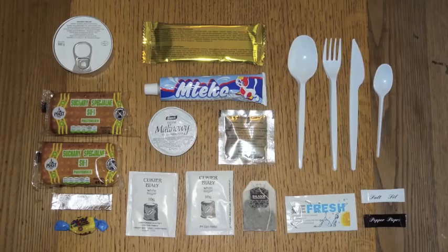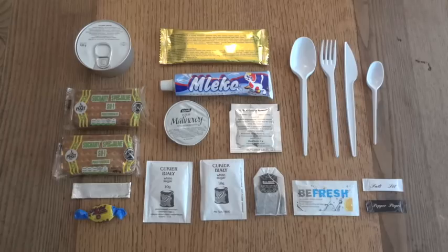Alright, and here's everything all laid out. Not a ton of food, but like I said, this is only the breakfast portion of a 3-meal, 24-hour ration, so it's really not too bad. And you do have 100 grams of the sweetened condensed milk, so that's kind of giving you a lot right there.